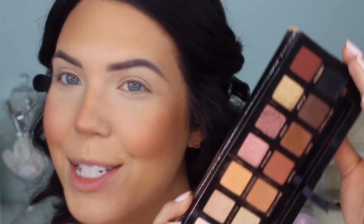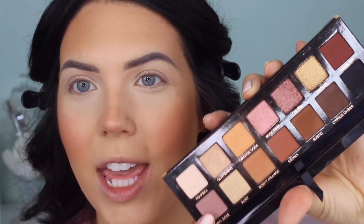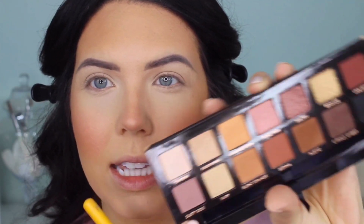I'm going to zoom you guys in right now because we're going to work on the eyes. So for today, I am using the Soft Glam palette from Anastasia Beverly Hills. I am obsessed with this. It's so beautiful, and there's some really pretty pink mauve-y shades. So that is what we're going to focus on today. Just to start in the crease though, I'm going to go in with Dusty Rose. This is like the lightest pink shade in here that's a matte.